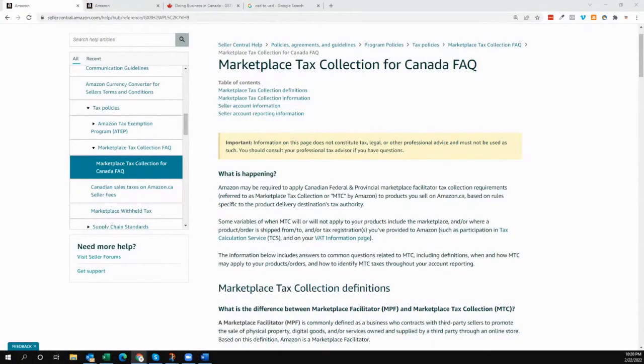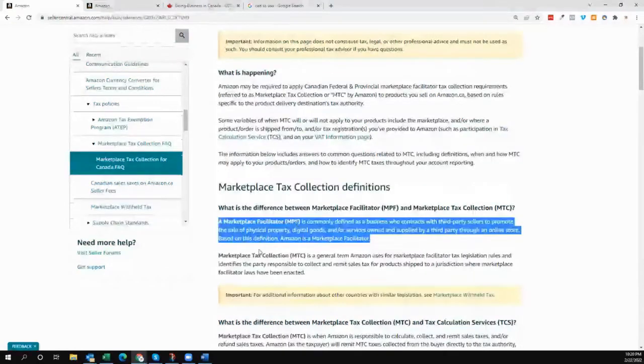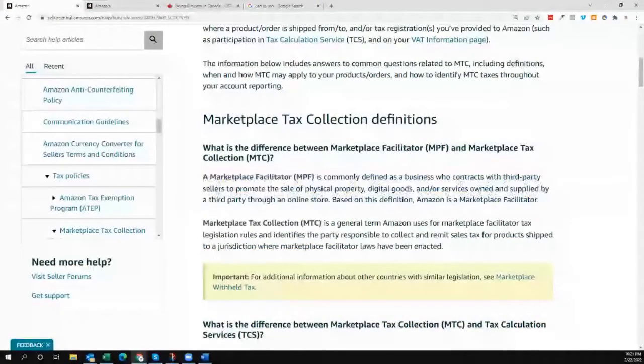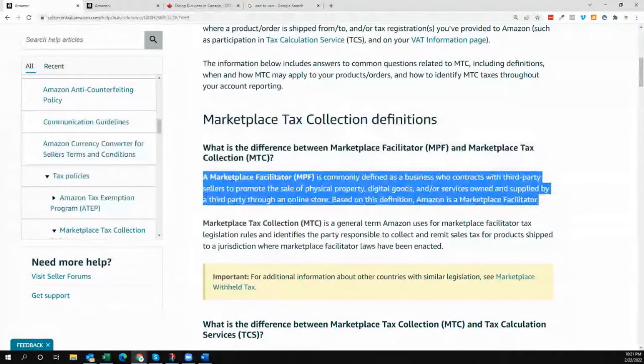I'll have a link to this down below, the marketplace tax collection FAQ. You're probably familiar in the US, in most states now, Amazon is a marketplace facilitator. That is similar terminology to what they are using here. Marketplace facilitator is commonly defined as a business who contracts with third-party sellers, which Amazon would be, to promote the sale of physical property, digital goods, and/or services owned and operated by a third party through an online store. Based on this definition, Amazon is a marketplace facilitator, meaning they're facilitating the sale and the transaction.